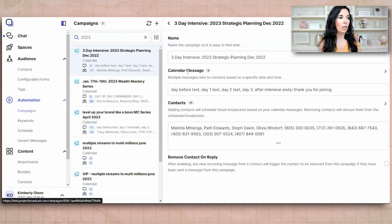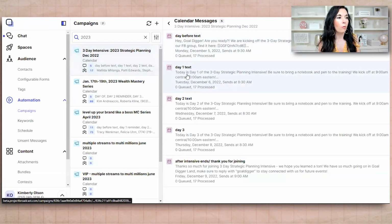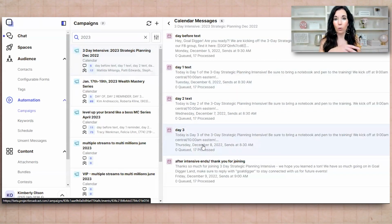So under the strategic planning campaign, when you create your campaign, you can create messages. Okay. So I've got right here, here's all the messages, day before, day 1, day 2, day 3. Isn't this great? So you could do this with new customers. We have a whole sequence.